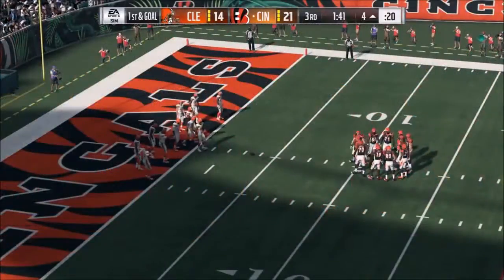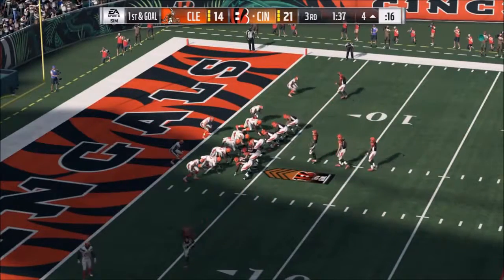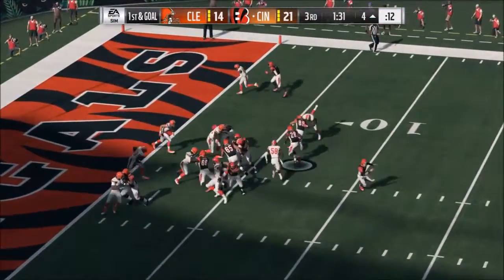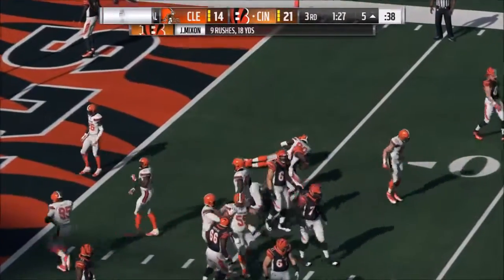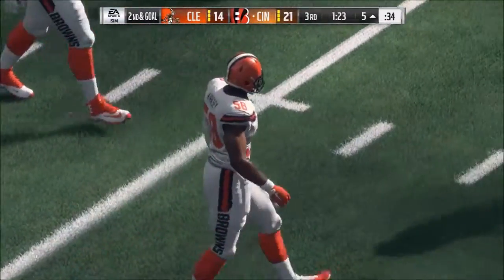From the 4-yard line, it's 1st and goal now. Now Mixon, and he'll go backwards, losing yardage to the 5. It's a loss of a yard there, and now 2nd down.